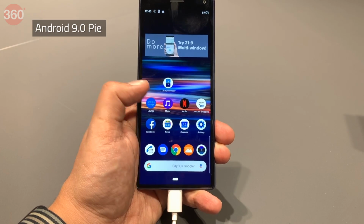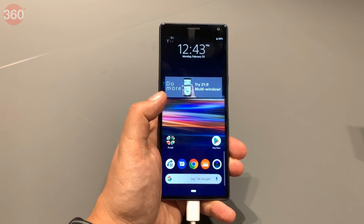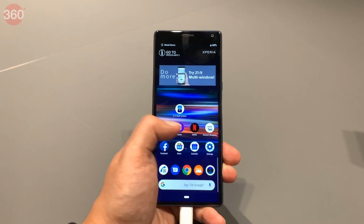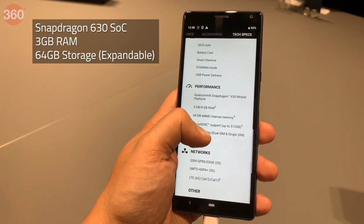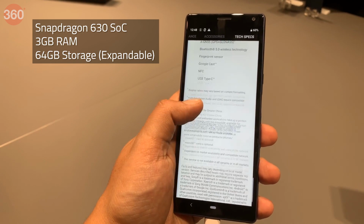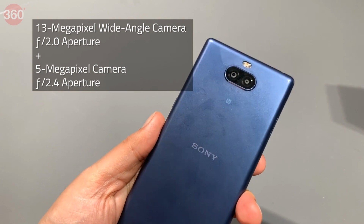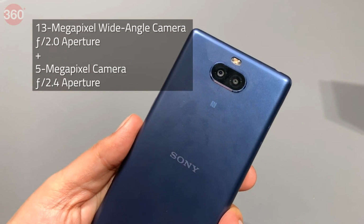of the phones. The dual SIM Sony Xperia 10 runs on Android Pie out of the box and features a 6-inch Full HD Plus display with 21:9 aspect ratio. It is powered by the Snapdragon 630 SoC paired with 3GB of RAM. Internal storage is at 64GB with the option to expand further via microSD card. It comes with one 13MP wide-angle camera and another 5MP camera.